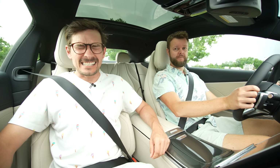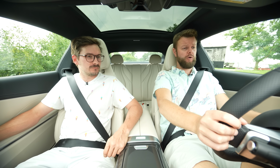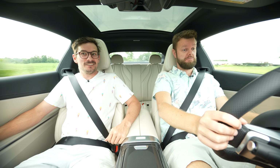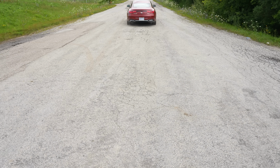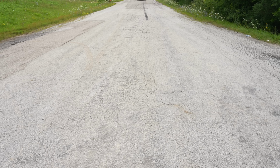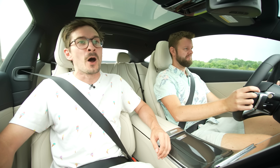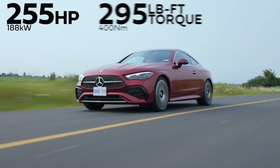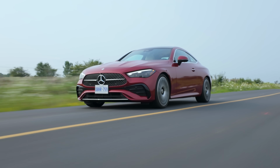'24 Mercedes-Benz CLE 300 4MATIC Coupe with no launch control. Oh, that's a fake launch control. Mellows out. Still pretty good, kind of hard shifts there. Pretty good for 300 horsepower and torque. It's 255 horsepower and 295 pound-feet of torque from a 2-liter turbo 4-cylinder with a 48-volt mild hybrid.